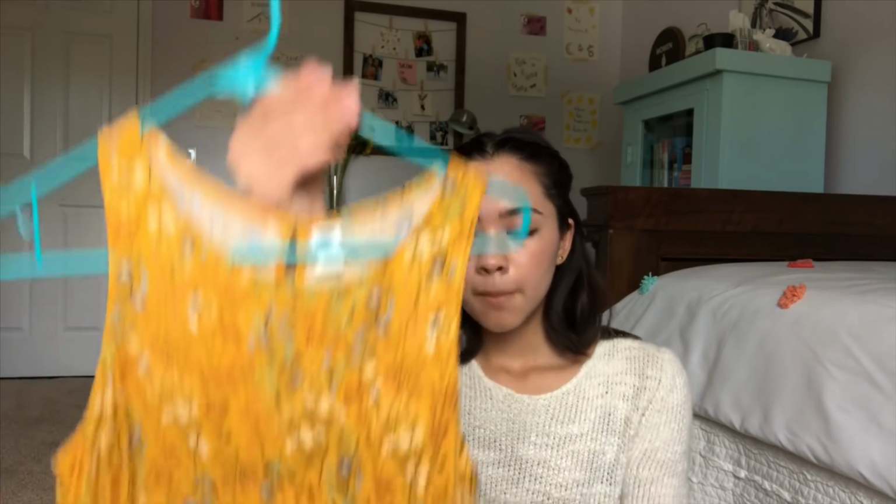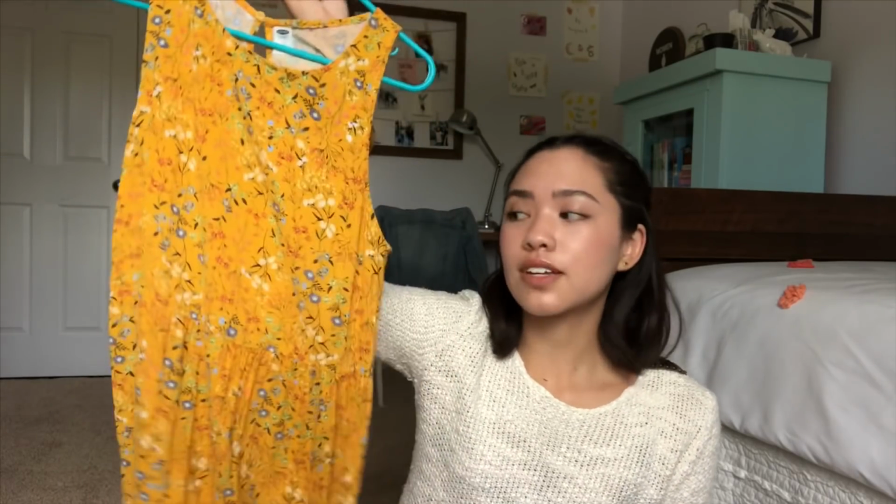Unfortunately, it's not the most ideal winter piece because it's a super lightweight, thin cotton, but for all the other seasons, and I live in SoCal, so I can pretty much wear this 9 months out of the year, it's perfect. I love this dress so much.